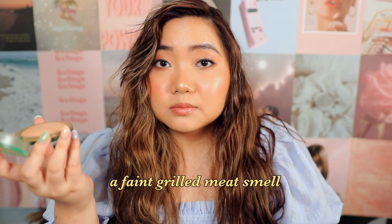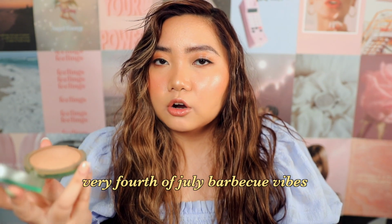The only thing that I will say is weird about this bronzer, it smells a little bit like meat. It has a faint grilled meat smell. Very 4th of July barbecue vibes. I don't know if anyone else smells it. Let me know if you have the Kosas bronzer, if you smell a weird kind of porky, bacony, grilled meat barbecue vibe smell. And you know, it doesn't really bother me.